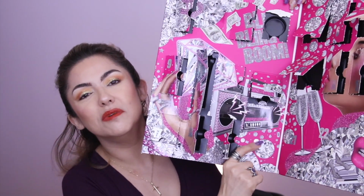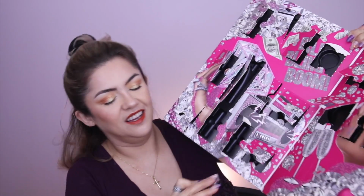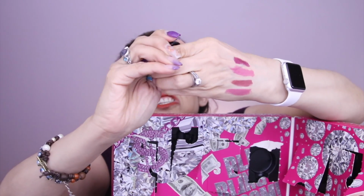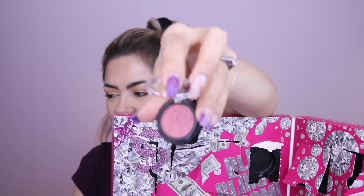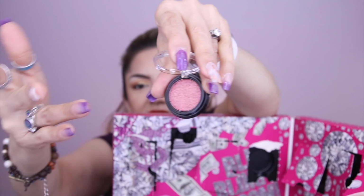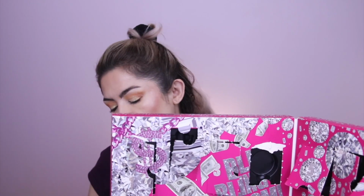Okay, so for day number 20, we have another glitter eyeshadow. Yay! And this is the one that doesn't want to open. Oh, I got it on the wrong side. Duh. All right, so that's what that looks like this way. And to see the color, this is another nice cherry, coppery, glittery look. Gonna have to use these glitters.